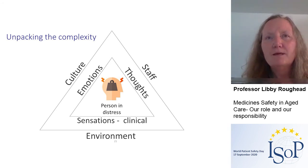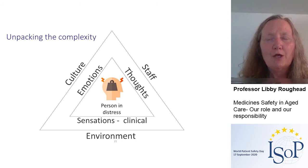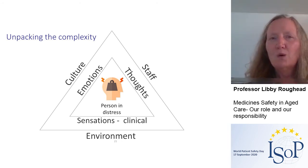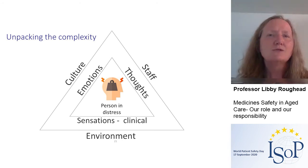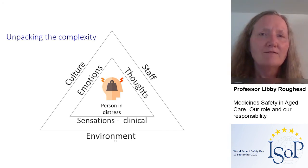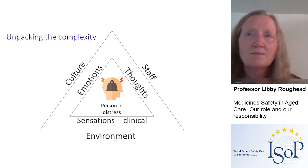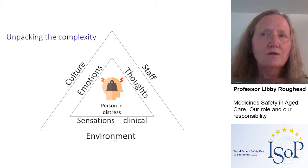But I think we must remember the complexity of what it is we're trying to deal with when we're talking about people. We usually give things like antipsychotics or antidepressants to help manage someone who's in distress. But distress isn't always biological, and that's what this example is trying to show. We might have clinical reasons, biological reasons and sensations, but maybe distress is associated with our emotions that need another strategy, music therapy or something like that. Or maybe our distress is associated with thoughts where we might need some cognitive tools.